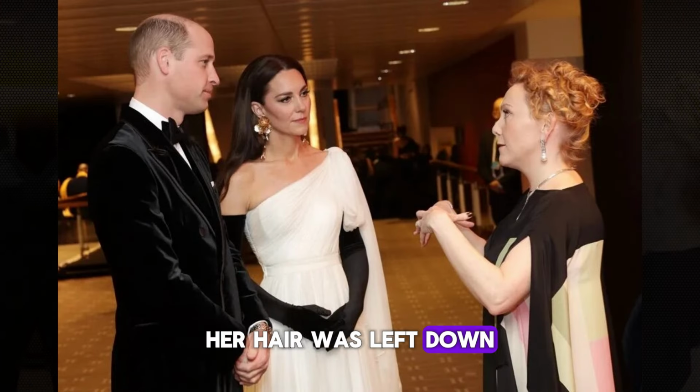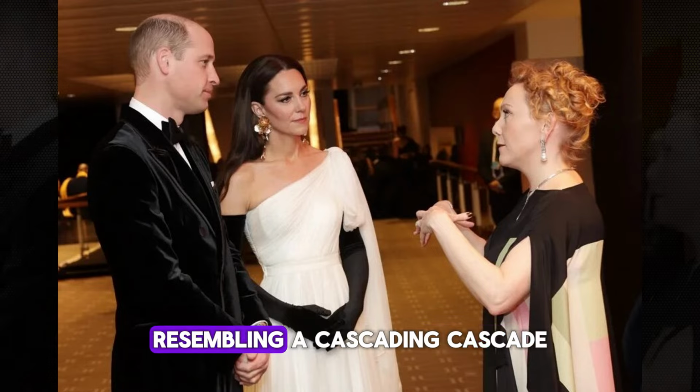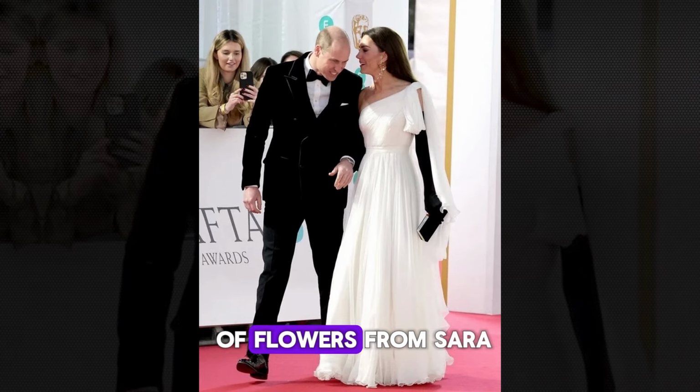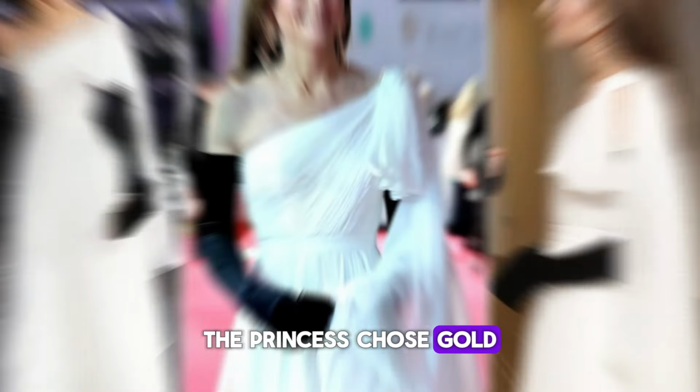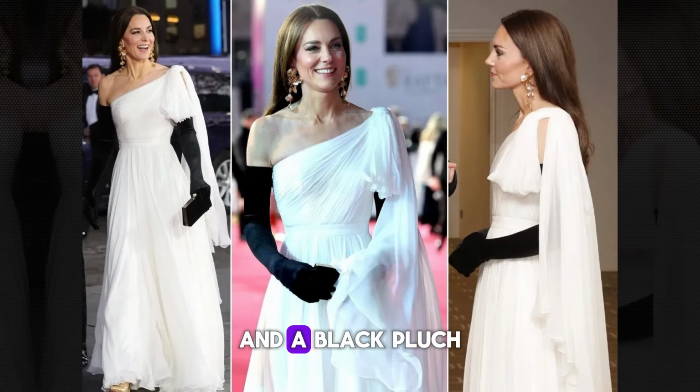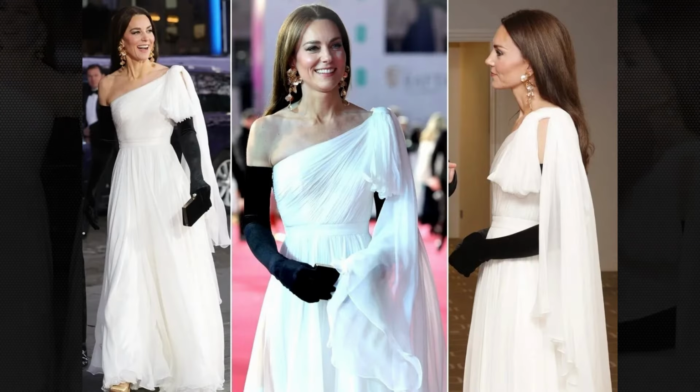Her hair was left down, and she wore large earrings resembling a cascade of flowers from Zara. For this evening, the princess chose gold Aquazzura Phoenix shoes and a black clutch from Jimmy Choo.